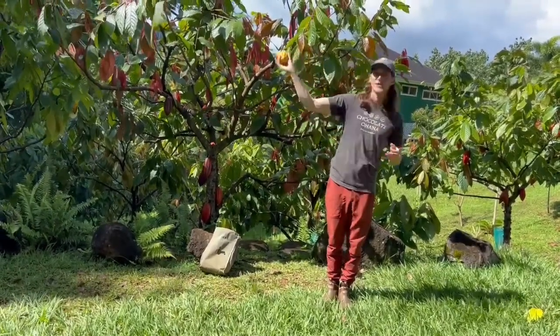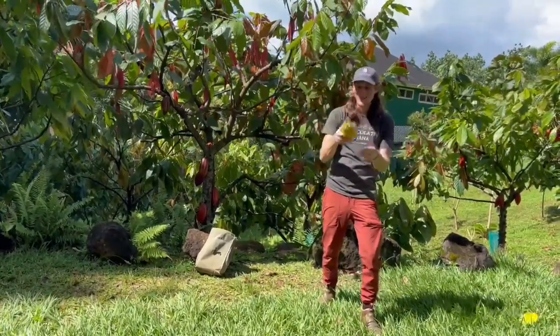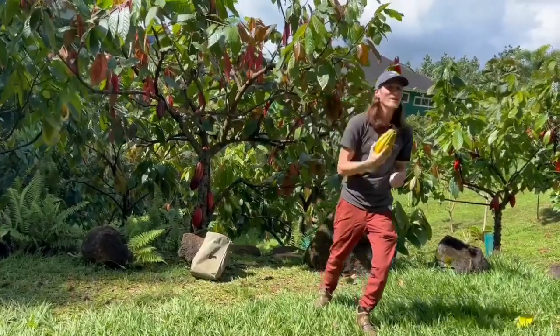I'll pass this around, you guys can check it out. Feel free to take photos. It's kind of like a prehistoric football. Hold it like a baby. You can kiss it, it's organic.